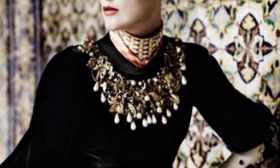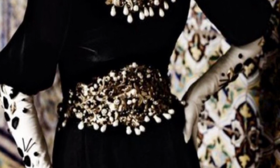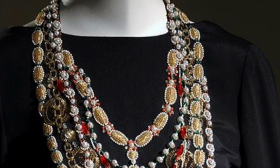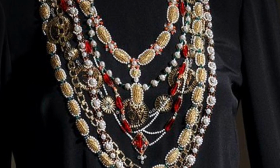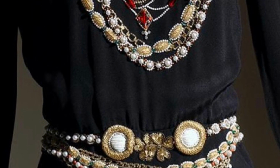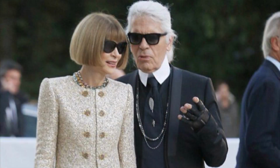You may be more familiar with this look. D&G sort of cashed in on that iconic black dress, totally blinged up look. But this one, that's an original photo from 1983. And this is the original dress, and not the original black dress, which was Chanel's kind of signature. But this was from his very, very first collection, and it was just an exquisite way to kick off his tenure.